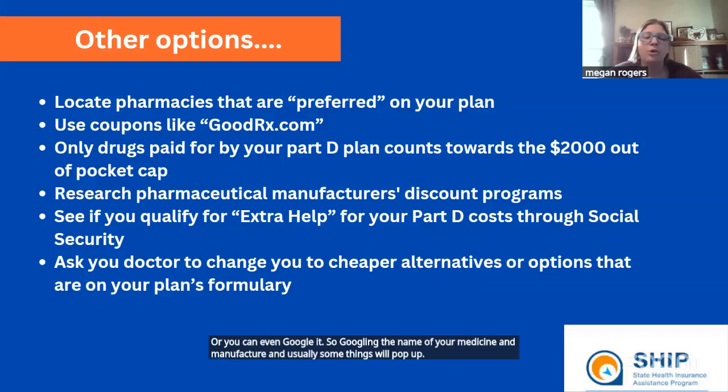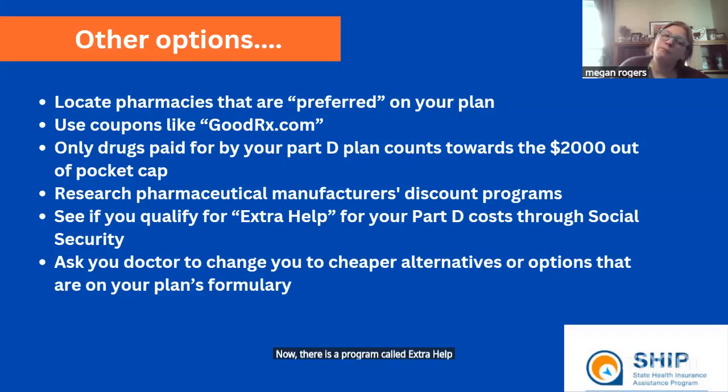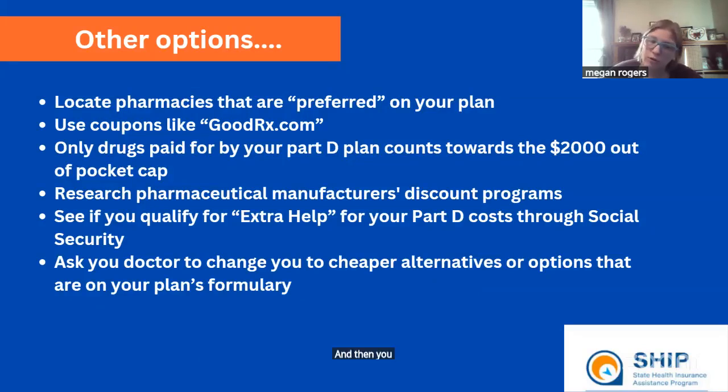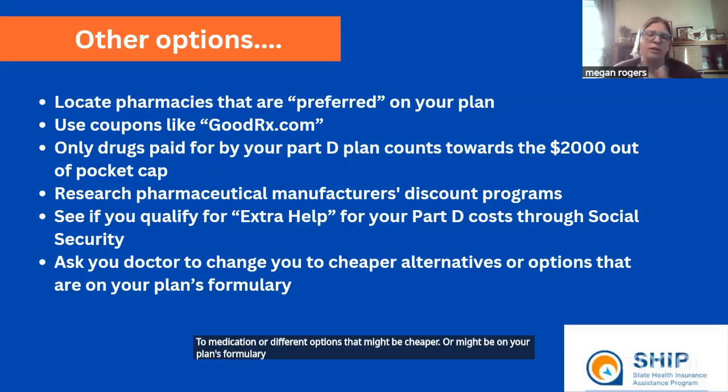Now, there is a program called Extra Help through Social Security. It is based on your income and your resources. But if you get approved for Extra Help, then it can help pay for your premiums, your deductibles, and it can reduce your co-pays. And this is something SHIP can help with, or you can go on to socialsecurity.gov and find information on Extra Help. And then you can always ask your doctor if there are other alternatives to medication or different options that might be cheaper or might be on your plan's formulary level or formulary tier, to help save you some money.